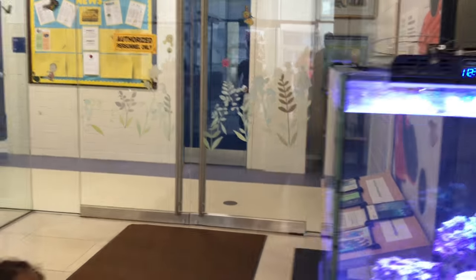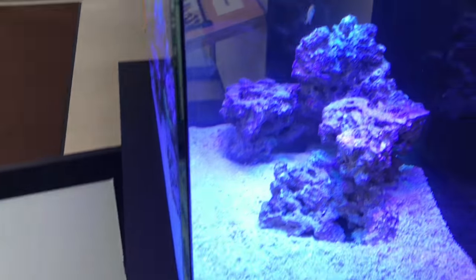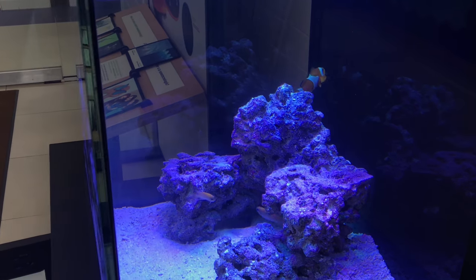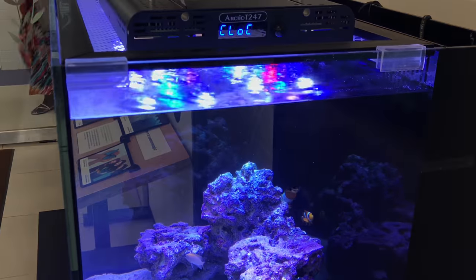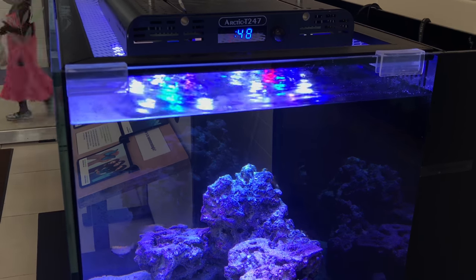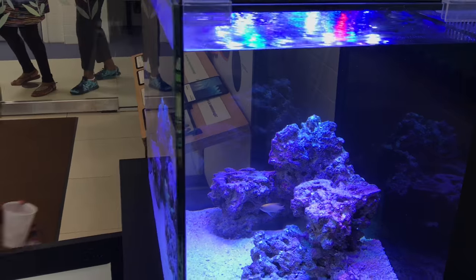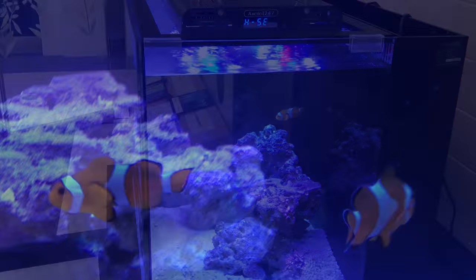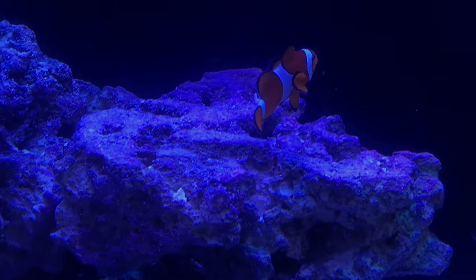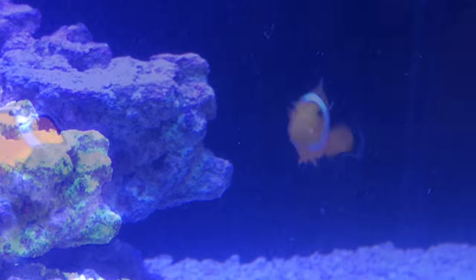Usually when you want to add fish to a reef tank, you want to add fish that do a particular job. They're called utility fish, so some eat algae, some do other particular jobs. That wasn't the case with this school tank. One, because of the size of it, and because of the area that it's in, because it's at an elementary school and you have to have clownfish.